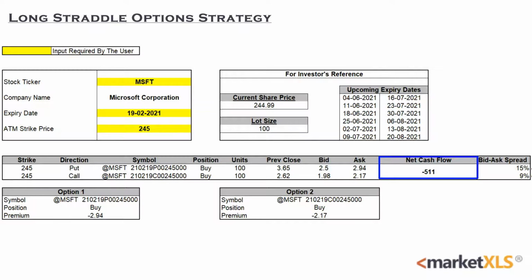In this case, the net cash flow is negative $511, which is the result obtained when we add the product of the number of units times the premium on the call option and the product of the number of units times the premium on the put option.